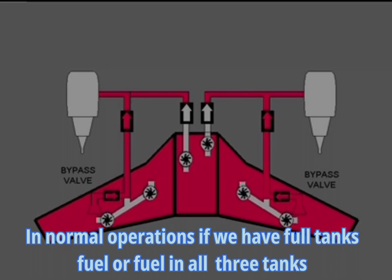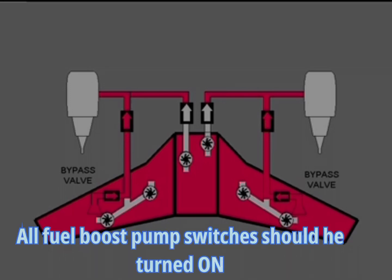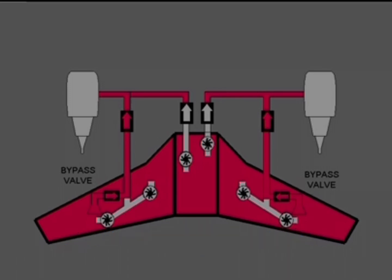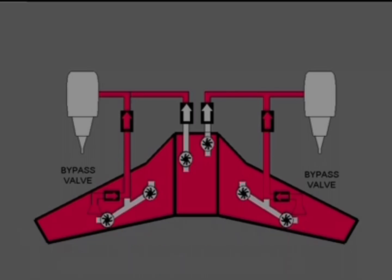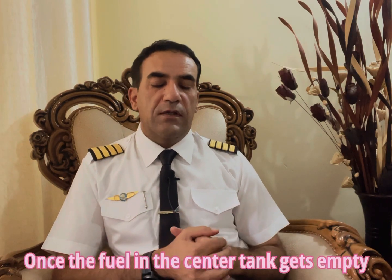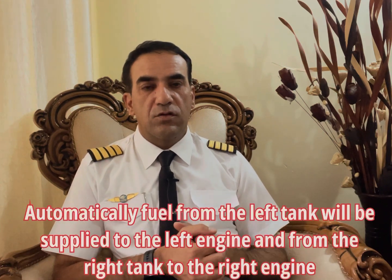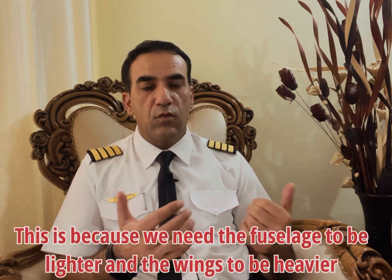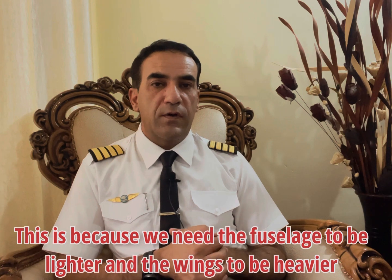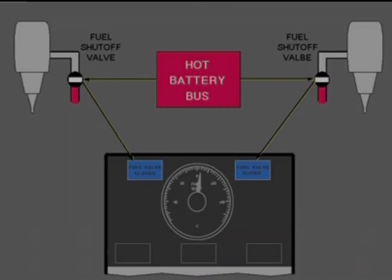This arrangement is because in normal operations, as long as we have fuel in all 3 tanks, all boost pump switches should be turned on. In this configuration, the fuel is first burned or used from the center tank, and once the fuel in the center tank gets empty, then automatically fuel from the left tank will be supplied to the left engine, and fuel from the right tank will be supplied to the right engine. This is because we need the fuselage to be lighter and the wings to be heavier, not to bring undue stress on the attachment bolts of the wings to the fuselage.